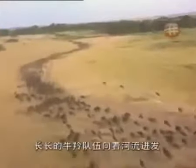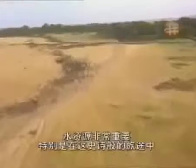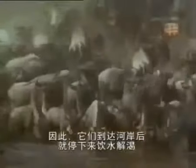The rainy season is over. Thousands of wildebeest move off on a great migration to find fresh grazing. The killer is waiting. A long line of wildebeest heads towards the river. Water is essential, especially on this epic journey. So when they reach the riverbank, they stop to quench their thirst.